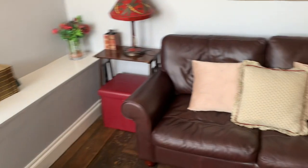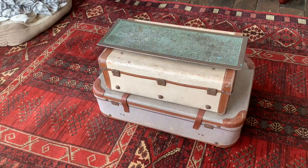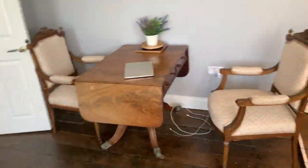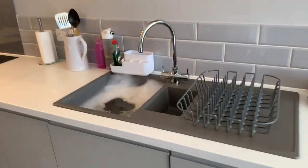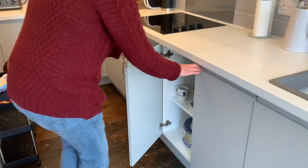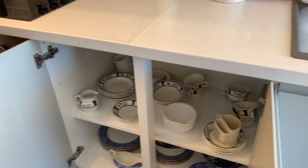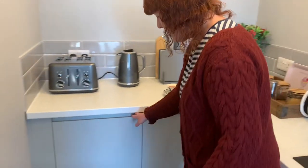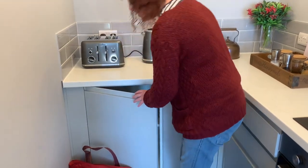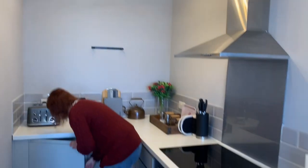So this is the sitting room area. We have an interesting coffee table arrangement. And then it has a kitchenette over here, which we've used a lot. Some lovely vintage crockery. I was excited when I saw all this. Everything you would expect. And Edinburgh crystal glasses. Lovely. So that's the little kitchenette area.